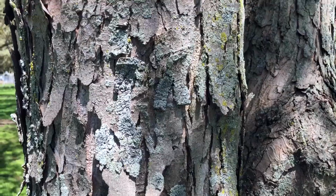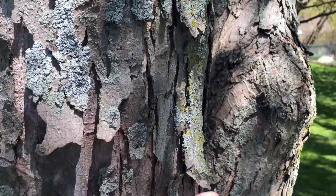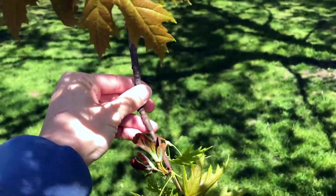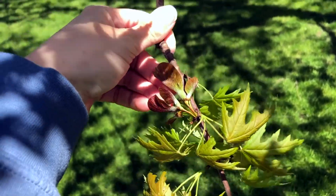This is a silver maple. I can tell it's a silver maple by the bark. So you can see that it's kind of gray. It's a little smooth, but also at the ends, they're starting to lift up. Also, I can tell it's a silver maple by the leaves and the seeds coming off of it. So maple trees have samaras, and they're the little wing seeds that look like helicopters when they fall down. Something really cool that we get from maple trees is the sap can be turned into maple syrup.